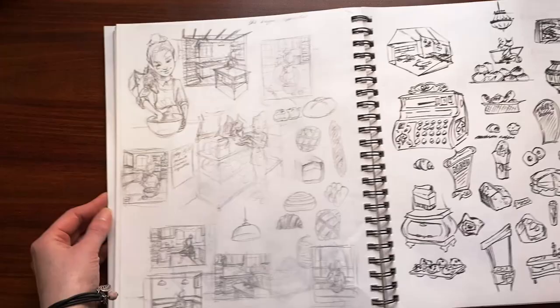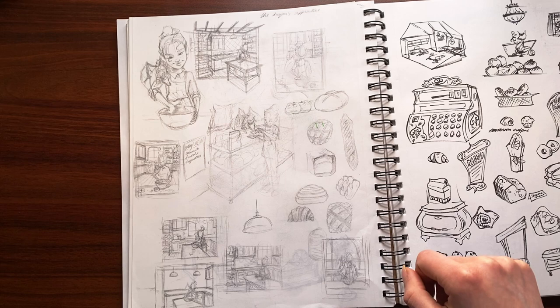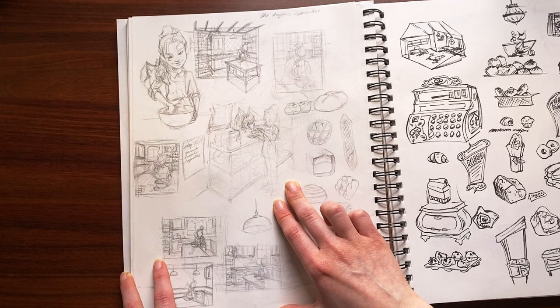Here we've got some more sketches for the food theme. Some bread studies, some different thumbnails that didn't make the cut. I still like this idea where she's feeding the dragon a spoon of soup or something. So, you know, maybe one day we'll have to make a return to the baker's apprentice.